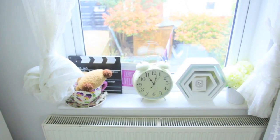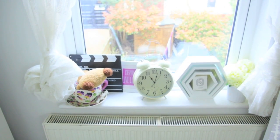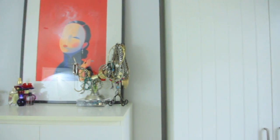Over here is my little area of junk and I have some hexagon shelves which I was meant to put up. I haven't put up as yet because I don't really know what I want to do, and just a couple of things. That teacup and Henry, they've been here for years, probably will be there for years, and that's really cool. So this area is my new dressing up area.